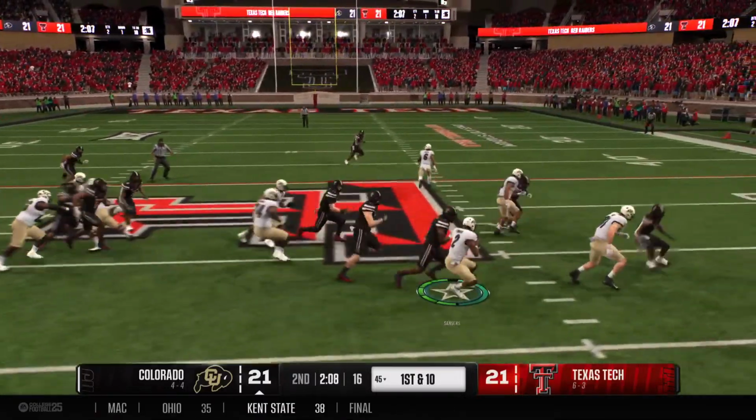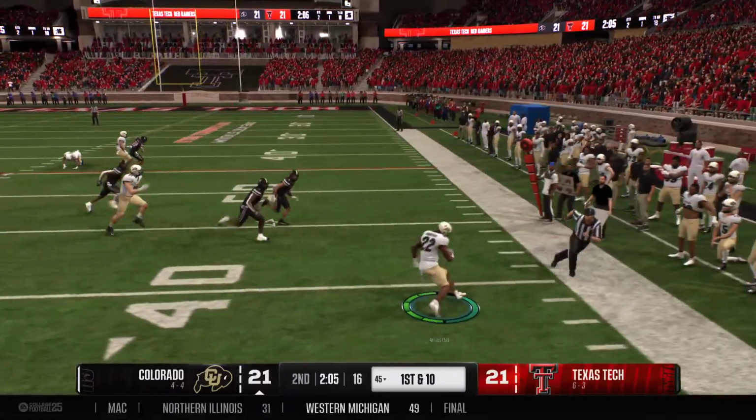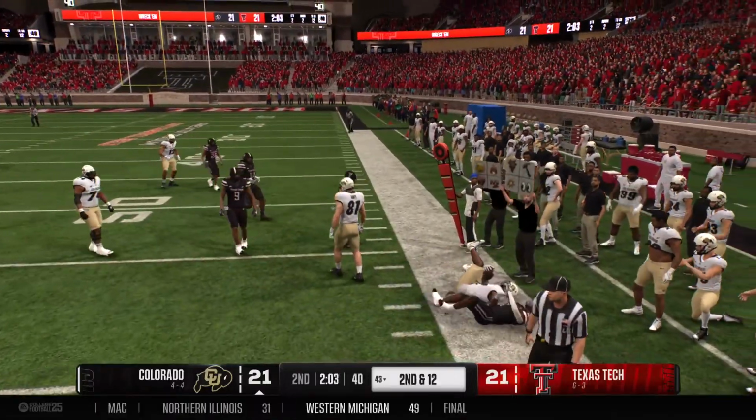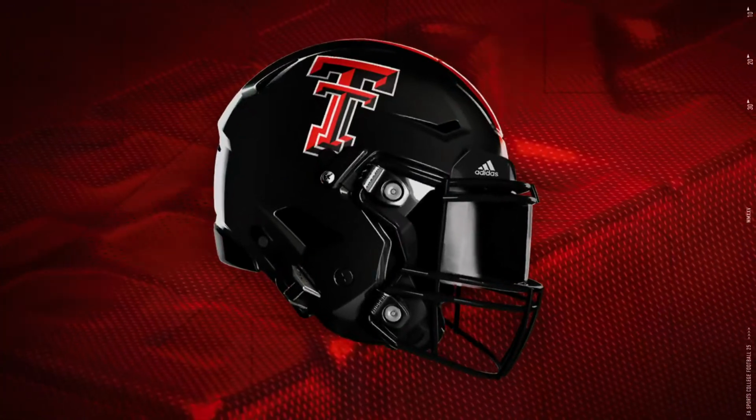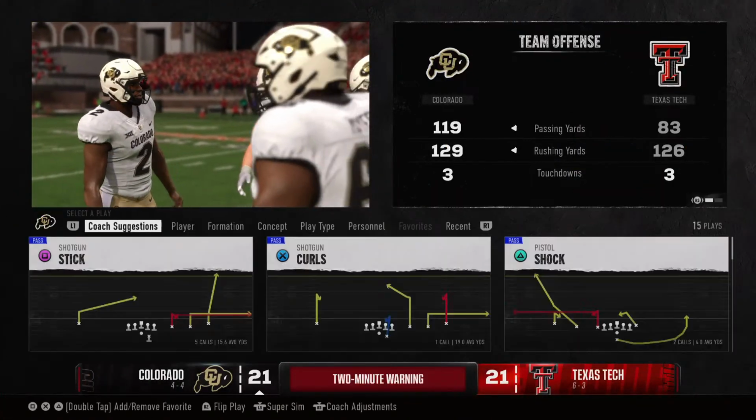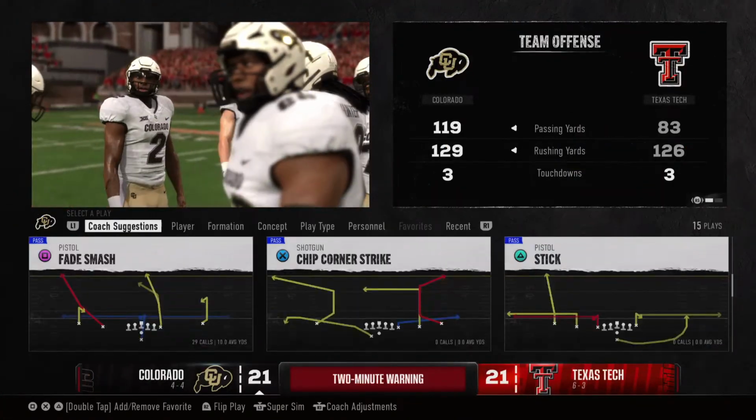Goes to the option. He'll toss it. And that one will go and reverse. The defense all over that pitch on the option. The clock has stopped, and we've reached the 2-minute warning before halftime.